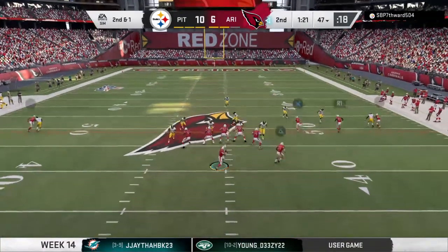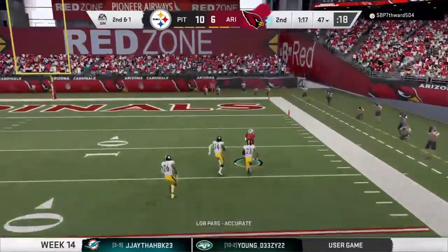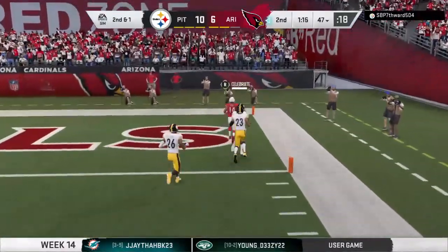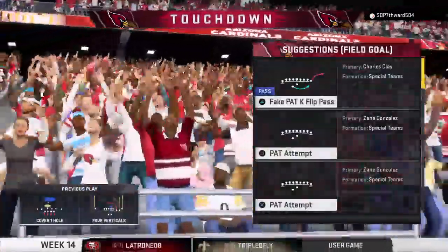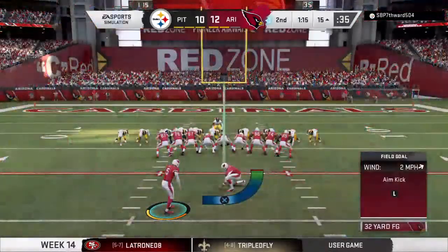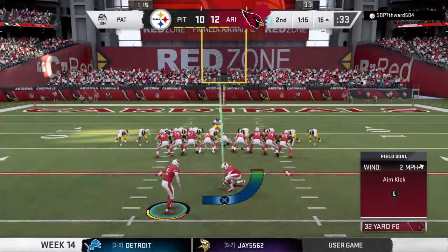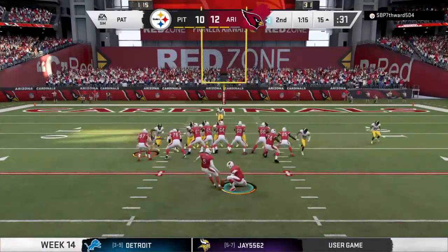Shoot! On 2nd and a yard, Murray is going to float this one deep. It's caught at the 10, and he is into the end zone. Touchdown, Arizona. A big play there. His 4th touchdown on the year, and the Cardinals have retaken the lead.